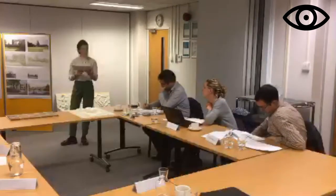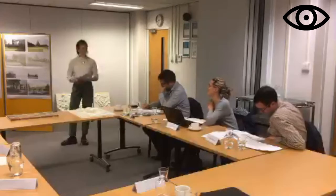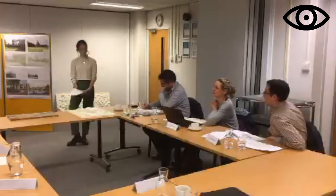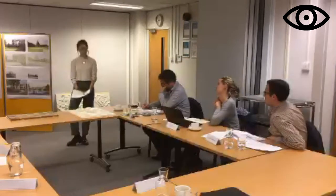The flat roofs, again, they should be, well, it was hard for a private house, but I feel like they should be biodiverse, brown, as a minimum, if you can't make them green.